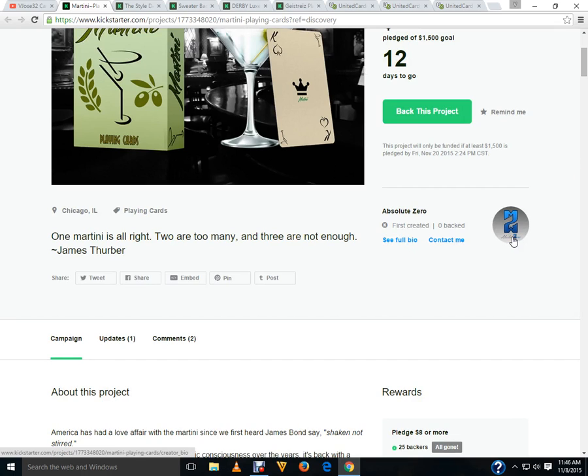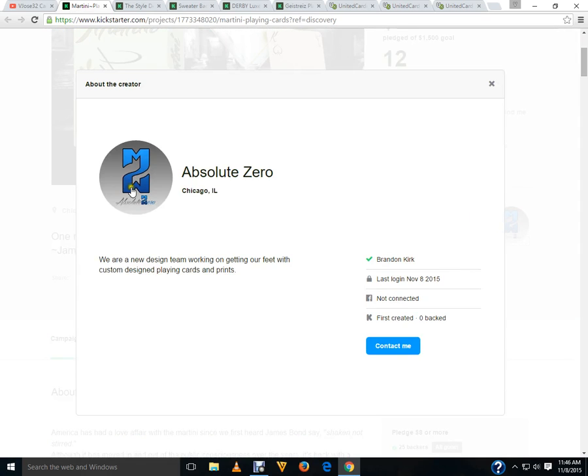Look at this. He's got this fancy M logo here. Why not use something like this? Make it a mirror image back design instead of a one-way back design. I don't know.